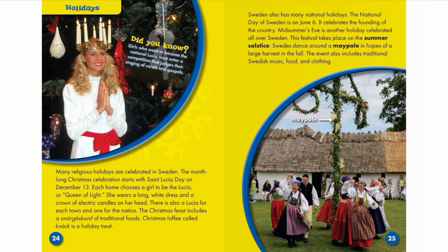Midsummer's Eve is another holiday celebrated all over Sweden. This festival takes place on the summer solstice. Swedes dance around a maypole in hopes of a large harvest in the fall. The event also includes traditional Swedish music, food, and clothing.